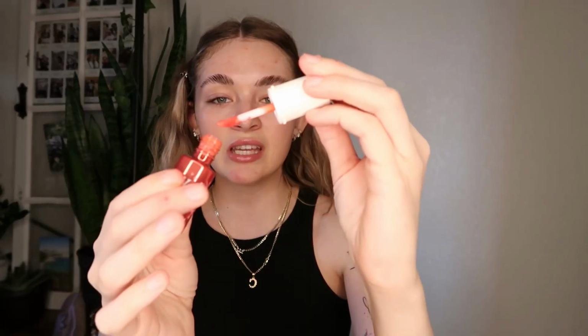This blush is the best blush I've ever used in my life. It is the Play Tint by Benefit. It's in the shade Pink Lemonade, and this is the little applicator. It's super cute. Look at that. It's tiny, but again, a little bit goes a long way. I love liquid products the most. This blush has just been a lifesaver for me.